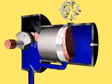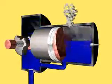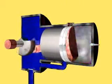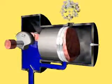You can also see that the spark plug fires once for every rotation of the crankshaft. That's twice as often as the spark plug fires in a four-stroke engine. So not only is the two-stroke engine intrinsically lighter than a four-stroke, but it also has twice the power.